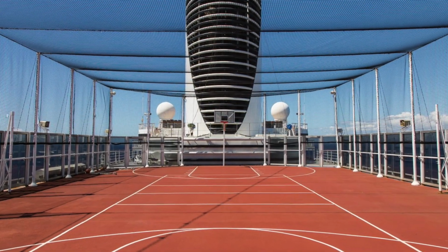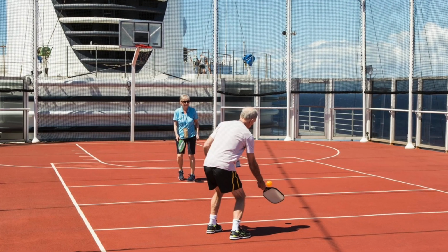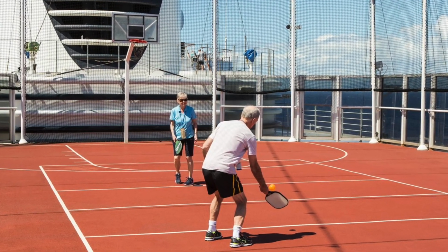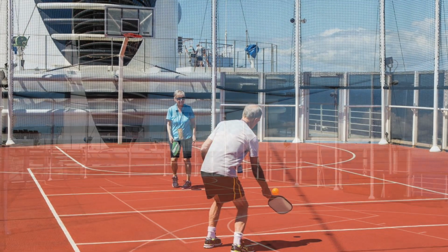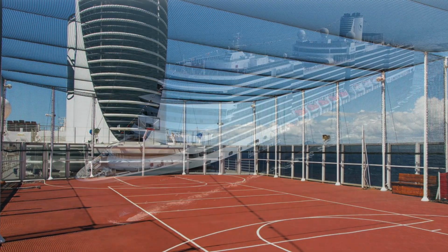The sports court completes the 11th deck. With pickleball being all the rage these days, you can take a class to learn how to play it and then sign up for daily games. Of course, this is also the place to test your hoop skills.